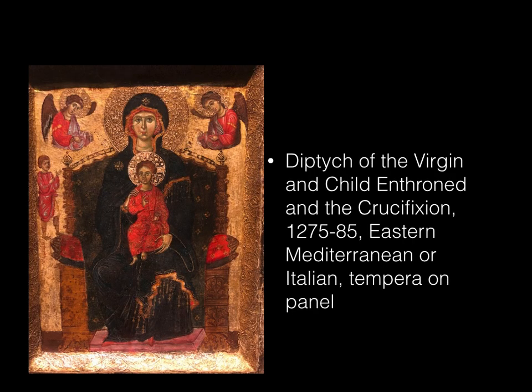Here we can see the Virgin and the Child enthroned. So we can see this model that was also typical in Italy, in which we use tempera. Tempera was made from egg yolk. It was used to paint, and also we can see in the background, which is typical as well, a golden background to enhance this divinity feeling. But we can see this image that we call the Hodegetria, or the Virgin Mary with the child leading the way.